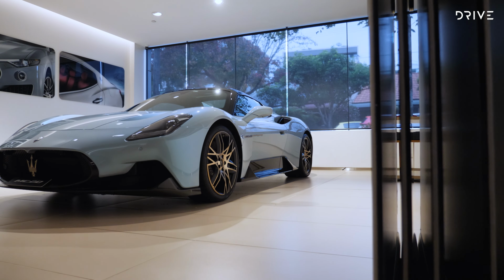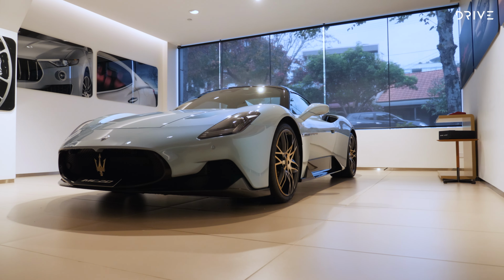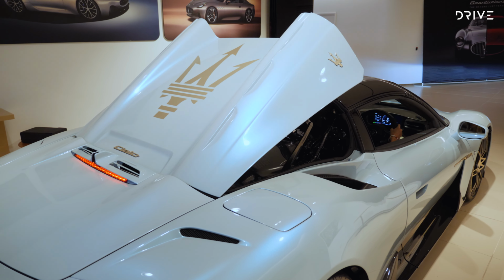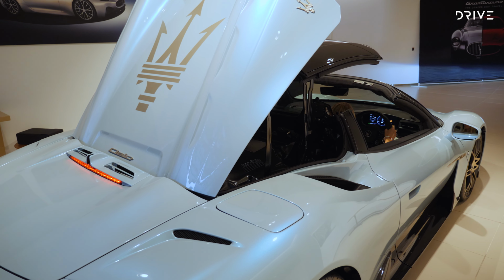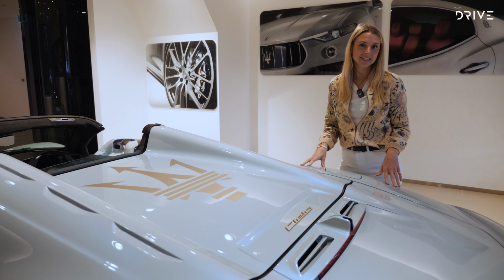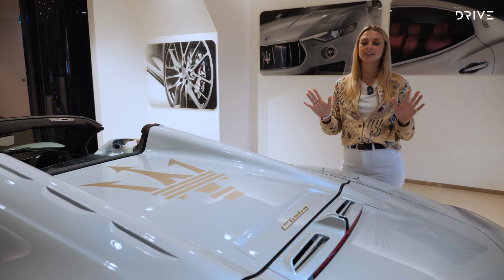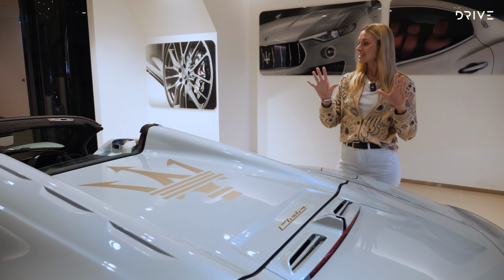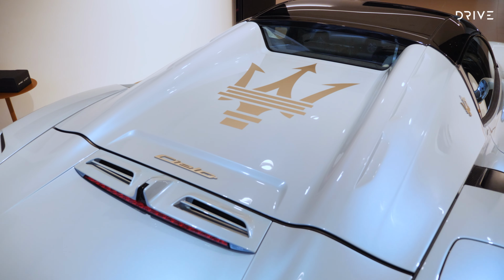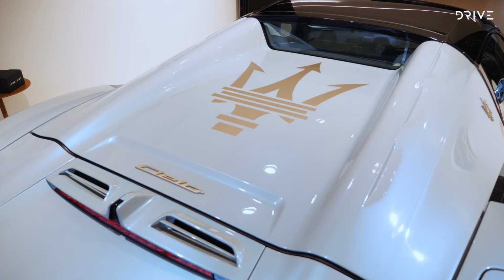The MC20 Cielo hit Australian roads in mid-2023, differentiating itself from the MC20 Coupe with its electrically retractable glass roof, thus giving you boundless access to that beautiful open sky. The name Cielo is Italian for sky. Apologies to any Italians for my accent there. But as you can see, the sky is really at the heart of everything to do with this car. This aquamarine colour is the perfect nod to the heavens above. But if this isn't your thing, then with customization, your colour options are endless.